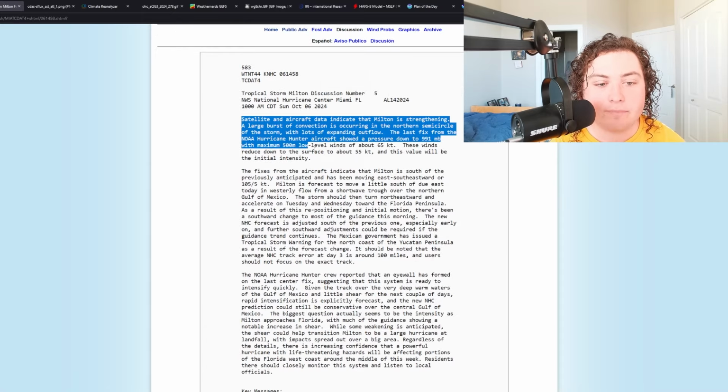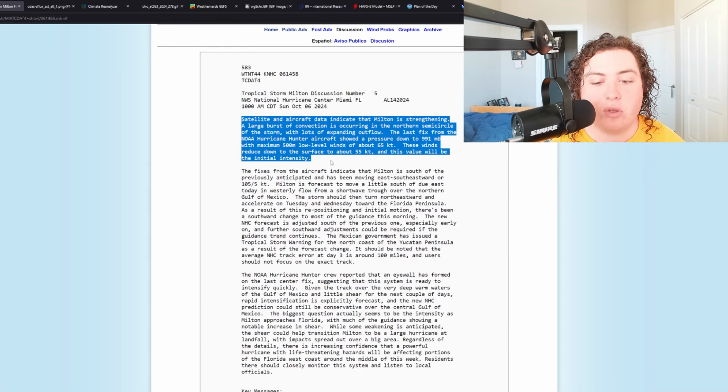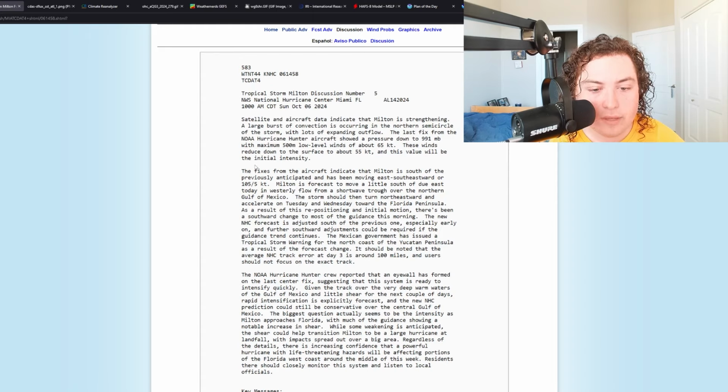This is the 10 a.m. discussion, so this is when Milton was still a tropical storm. Satellite and aircraft indicate that Milton is strengthening. A large burst of convection is occurring on the northern semicircle of the storm, with lots of expanding outflow. The last fix from the NOAA hurricane aircraft shows a pressure of 991. This was 3 hours ago, and winds around 65 knots. Valued out to the surface, they were at 55 knots, which is 65 miles per hour, 3 hours ago.